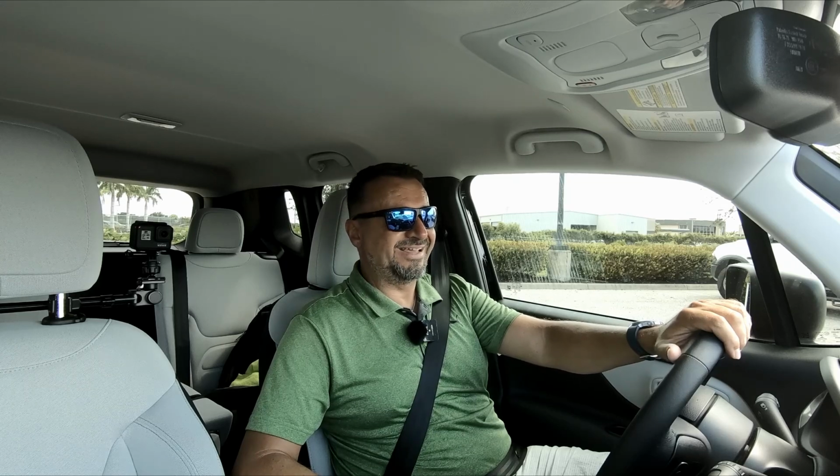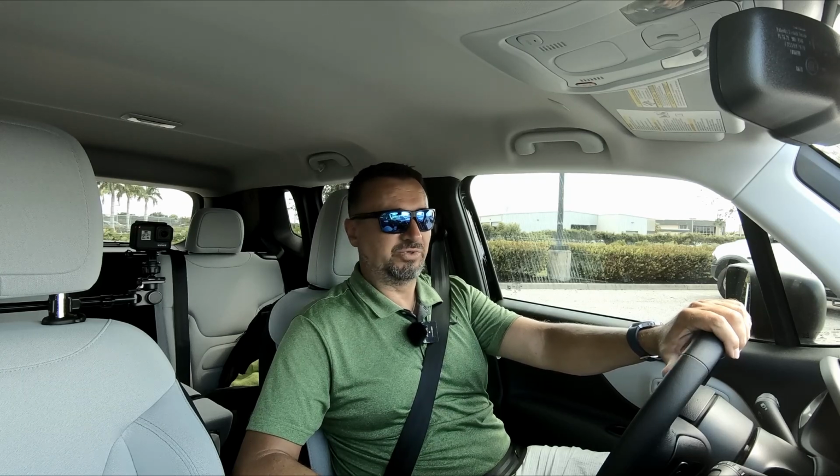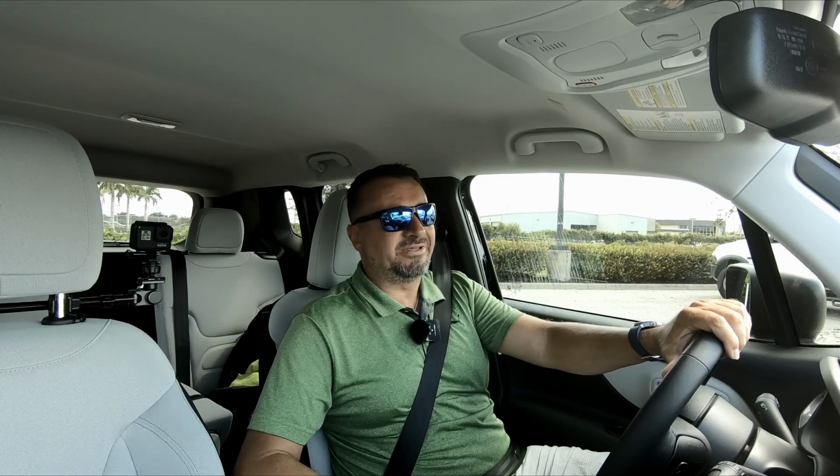As far as the pricing, you know, there's several different trim levels. I think there's too many trim levels, to be honest with you. It starts with the Sport one, which you can probably find at most of the rental car locations, and that one starts at $25,790.